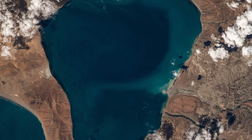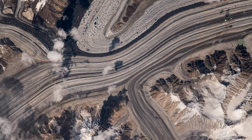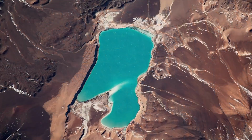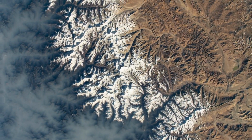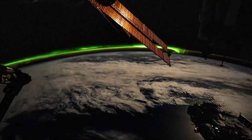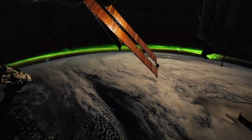This is glaciers in the Himalayas, South America. Fires in British Columbia. And we did lots and lots of aurora time lapses.